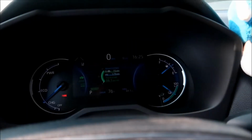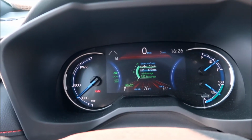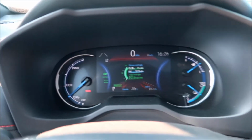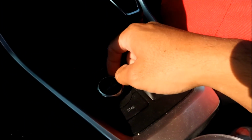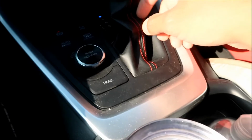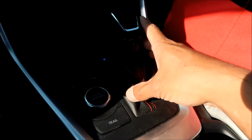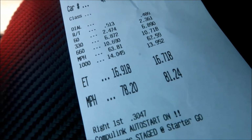So in the next race, we're gonna run it in auto EV HV, okay? And I think it's gonna run the same as before. And then we're gonna put it in sport mode. And I'm kind of sad we lost to a Mustang, like an old Mustang, man. I don't know what kind of mods it has on it. It was kind of quick, but only 16 seconds. That's pretty slow. That's slower than my Eclipse, man. So we got to do better than that, man.